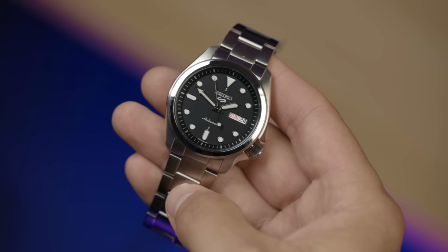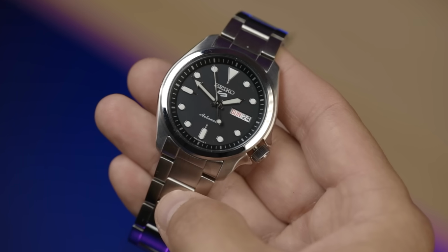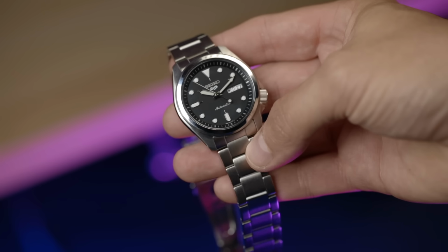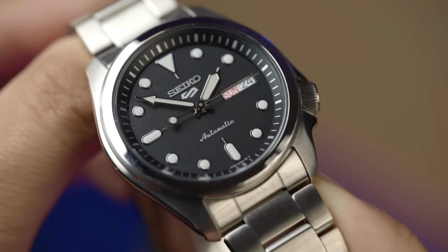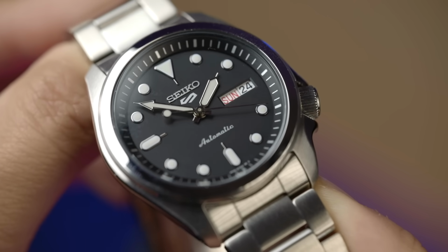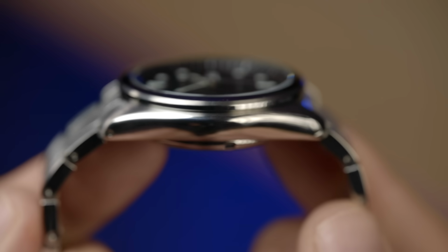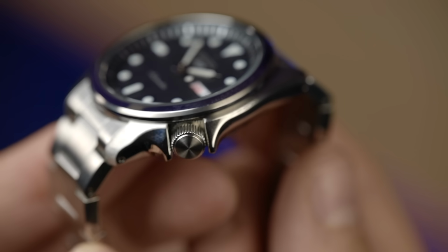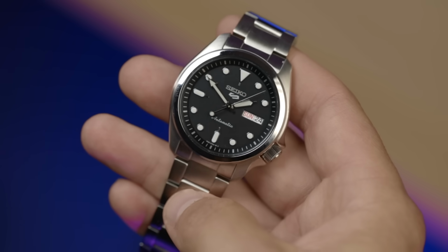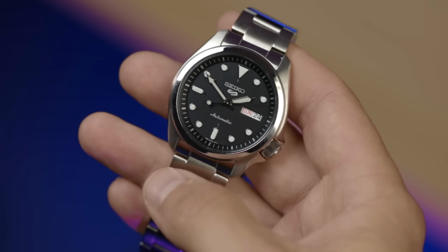So ladies and gentlemen, here is the SRPE55K1, more notably known in the Seiko watch community as the Dress SKX. This is because the case of this watch is of a dive watch, the SKX, that was discontinued back in 2018. Seiko brought back that case as well as the bezel, but more of a dive style watch than a true diver. Taking the bezel away from this watch has completely transformed it and turned it into an all-rounder.